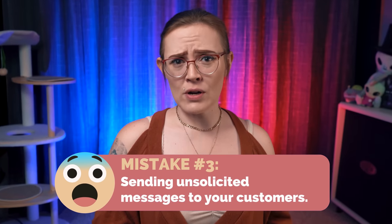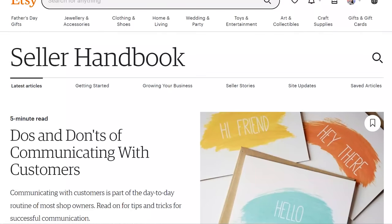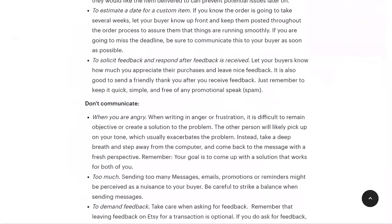On Etsy, any communication with your customer must be tied to a recent transaction, which means that messaging past customers about new products, coupons, or upcoming sales is actually against Etsy's rules. However, transactional messages or messages related to a recent purchase in your shop are totally allowed and can actually help to increase your rate of 5-star reviews, thus increasing your listing quality scores and your search ranking.